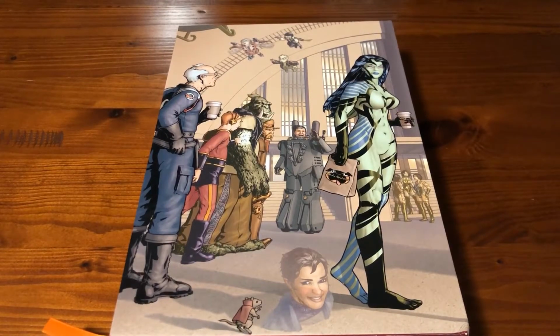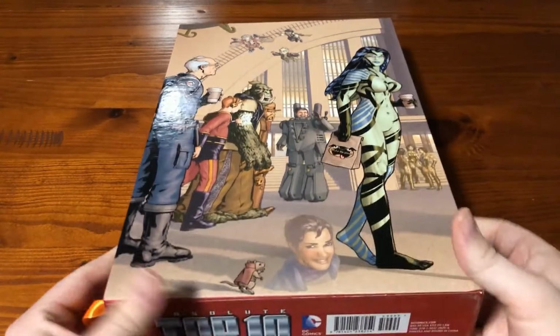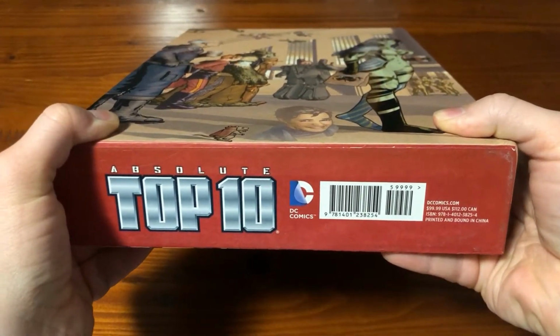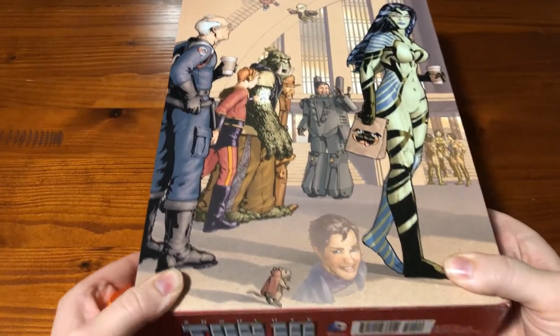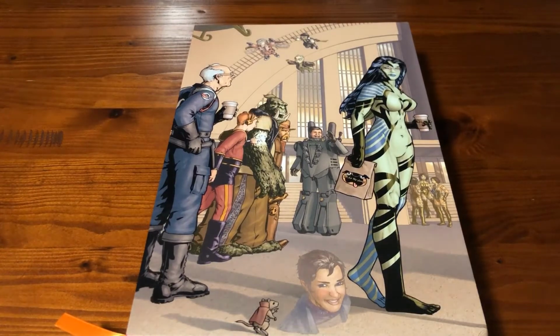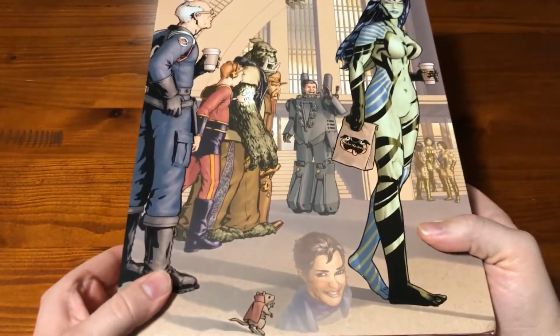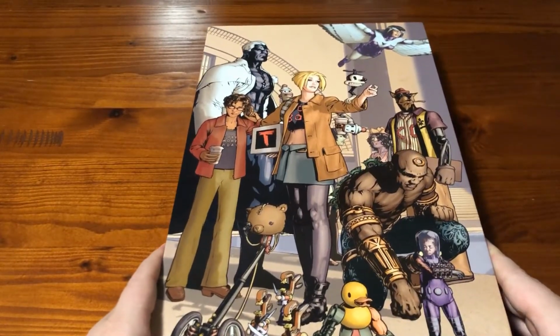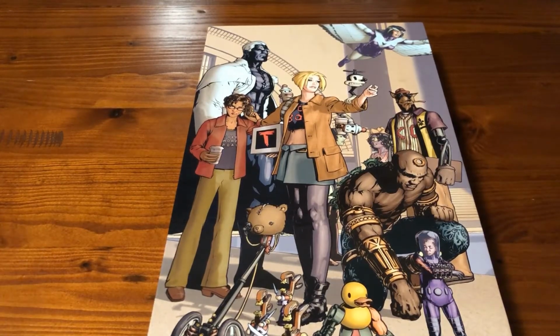Like all Absolute editions, we have the big slipcase on the outside, and this one's no exception. It's got a cover price at the bottom of $99.99 US, and considering this is 2013, it would probably run you about $125 to $150 if they reprinted this, because it's a very big Absolute edition. So looking at the box, we've got a wraparound cover, and on both sides altogether you pretty much get the whole cast of the story.